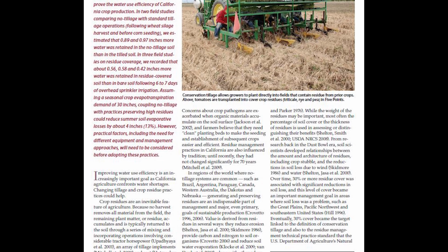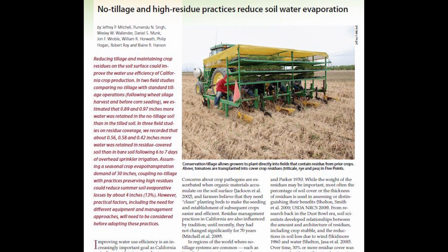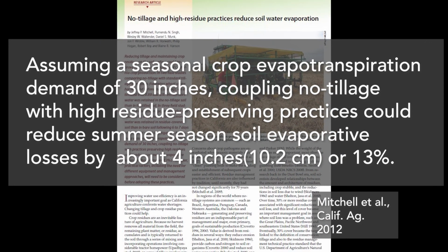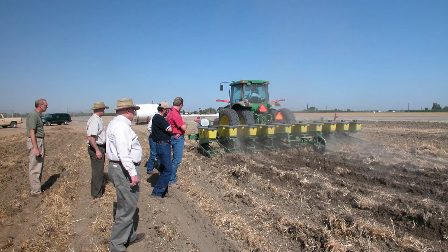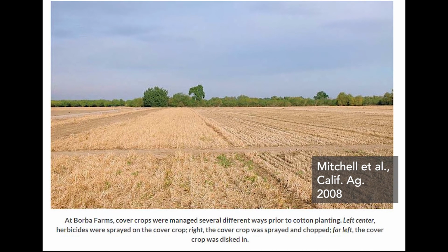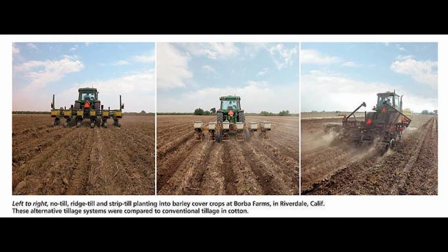Cover crops that are not disked into the soil, but that are left on the soil surface as a mulch, not only help cool the soil, but also have been shown to be highly effective at reducing soil water evaporation by as much as 13%, or about the equivalent of 4 inches during a typical summer crop growing period. The first recorded farm evaluation of the soil health management practices in the form of reduced disturbance tillage, that is, no-till, strip tillage, and ridge-till planting systems, the integration of off-season cover crops, and the preservation of surface residues took place by Bob Prize of Borba Farms near Riverdale, California, in western Fresno County from 2001 through 2003.